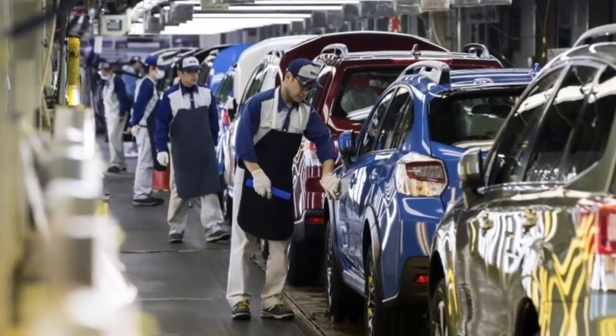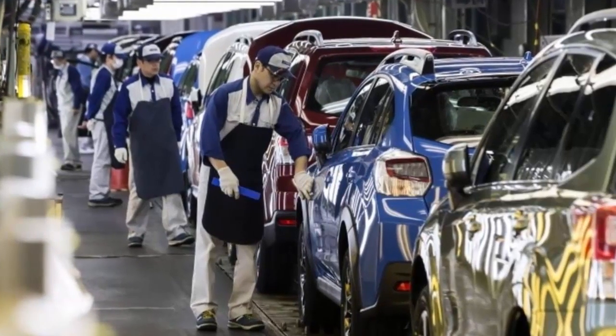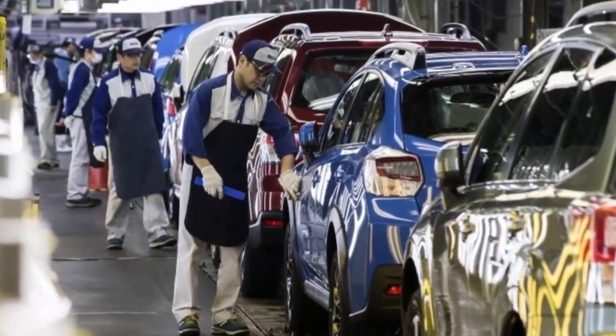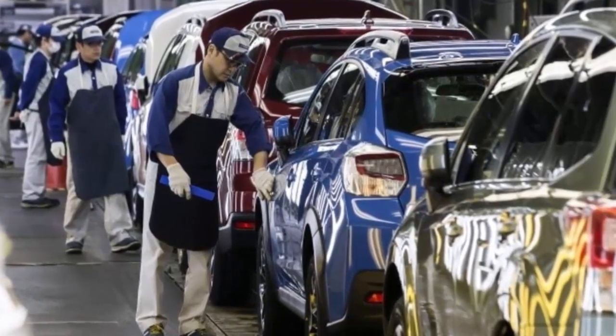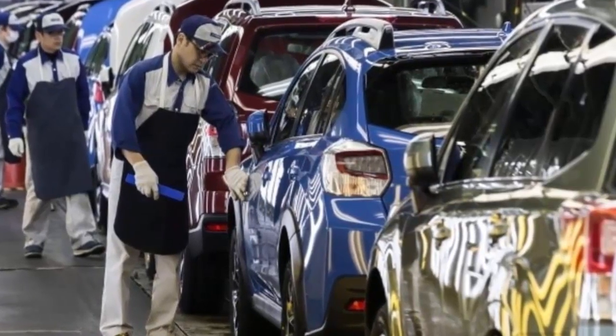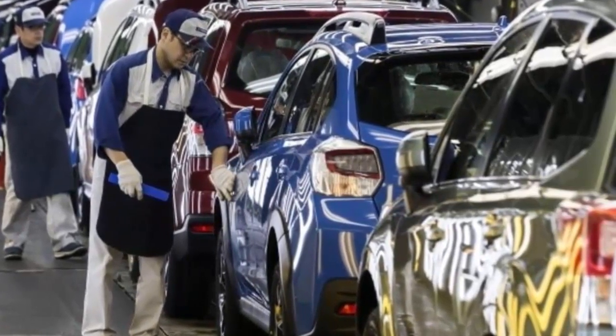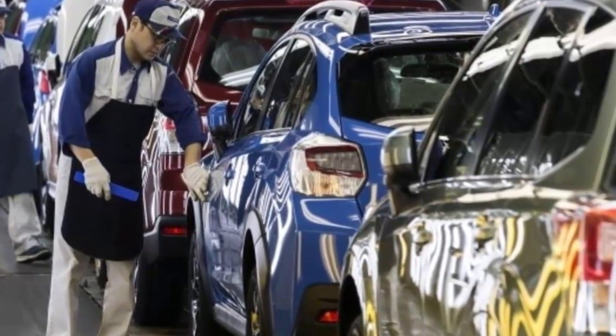Subaru Corporation is hit with more bad news and has just announced they have shut down their Gunma factory in Japan because of a power steering component defect. The 2019 Subaru Forester, Crosstrek, and Impreza models are the models affected by the issue. The Japanese automaker said its only auto factory in Japan could be shut down for nearly 2 weeks until they get the problem resolved.